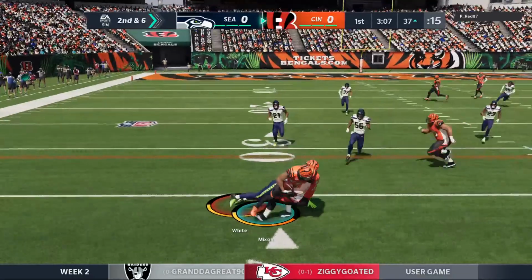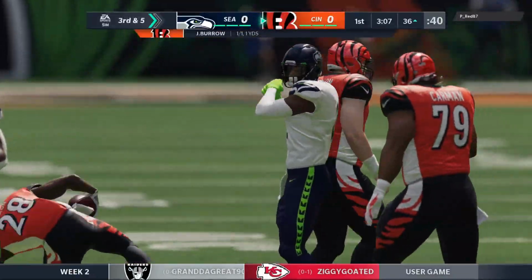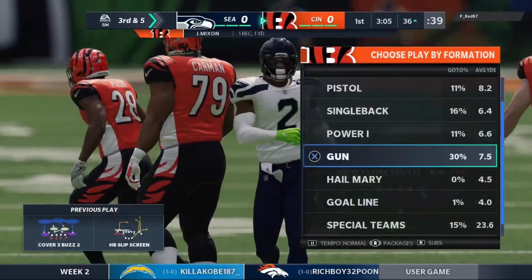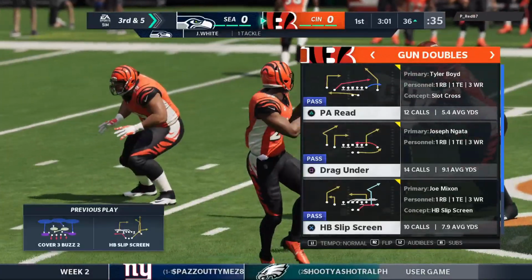Now left side on the swing pass. And here he'll be brought down a little shy of the 35, at the 36. To Joe Mixon, only a yard there. Sniffed out well defensively, and it brings up third and 5.